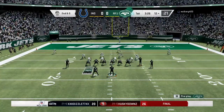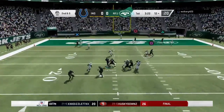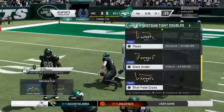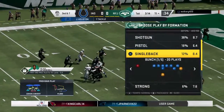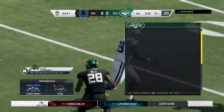Here we go, get up the field. The shotgun snap for Darnold. Forced out to his left. All that gets him is just a yard, and now it's 3rd down. Justin Houston on the stop. A gain of a yard brings us 3rd and 7.